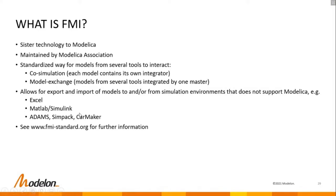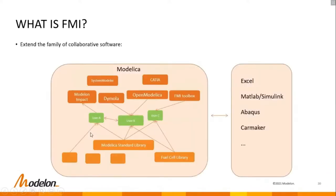For example, you have plenty of simulation tools, so FMI provides the way to connect between those tools. The Modelica environment can be integrated with an Excel environment or MATLAB Simulink or Adams, Impact, CarMaker, etc. Again, to find more details, one would like to see www.fmistandard.org, their website. It basically extends the family of collaborative software. On one hand, you have Modelica supporting tools. On the other hand, you have other commercial tools. Then FMI provides the way to integrate these tools or the models developed in these tools.